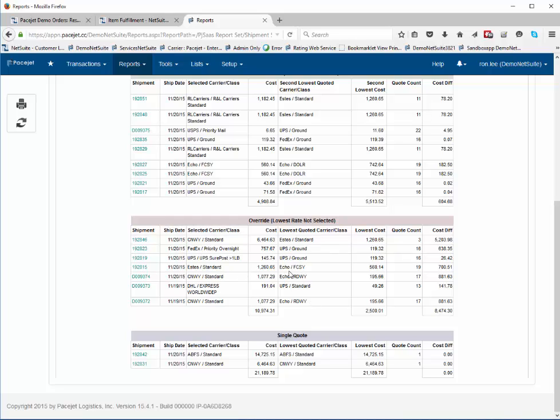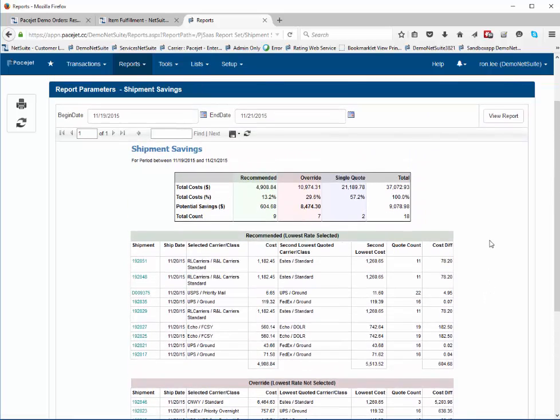You can look up and down the list. LTL differences of $700 here, where the lowest cost was $500, and we went with a little bit more expensive carrier. So what's interesting about that then is it gives you a way to zero in on a window of time and really look at what decisions are you making and where does the automated comparison of carriers come in helping you make those choices along the way.